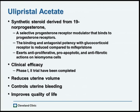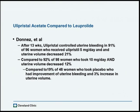Another interesting study out of Europe last year was on ulipristal. And what is this? It's a synthetic steroid derived from 19-norprogesterone. It is a selective progesterone receptor modulator that binds to progesterone receptors, and it has anti-proliferative, pro-apoptotic, and anti-fibrotic actions on leiomyoma cells. Both phase 1 and 2 trials have been completed, and as expected, it reduces uterine volume, controls bleeding, and thus improves quality of life.